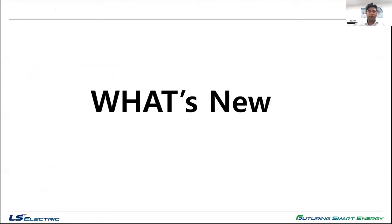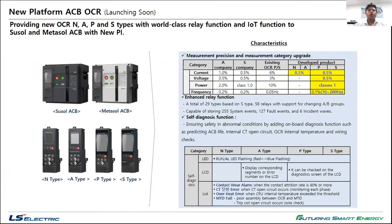Now coming to what's new, there are just several more slides and I'm done, and we can go into the question and answer session. As you all know, the era is now changing to IoT, or Internet of Things, where you need dual communication. It means you need the equipment to be thinking by itself as well as giving data to the BMS system.